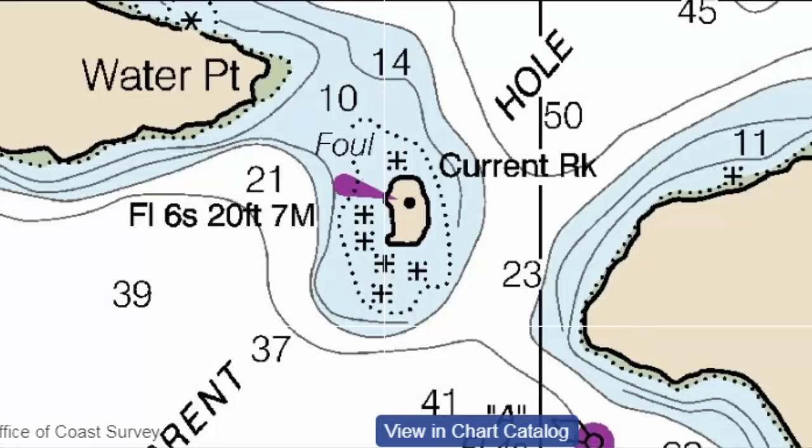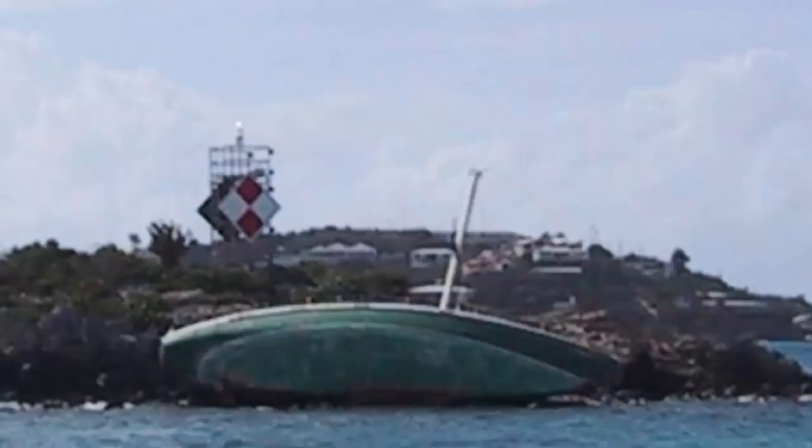Let's go to chart 25647. This is in the Caribbean. Here's an area we call Current Cut, a very narrow passage. And on this little island here, with all these rocks around it, there's a light flashing 6 seconds, 20 feet, 7M for 7 mile white light. Here's a photo of that. And on it, it has this day board with the red diamonds and the white diamonds.